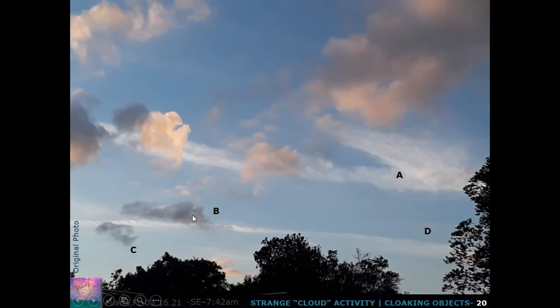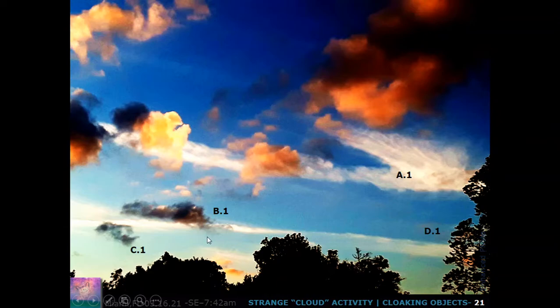We get a crystalline point of light here, and it looks like a symmetrical form starting here. And here we go. So we see that symmetrical form at B poking out, really bright white amidst all of this dark gray. This is even a weird little form in and of itself. What's going on with C.1? Your guess is as good as mine, but it doesn't look natural either.